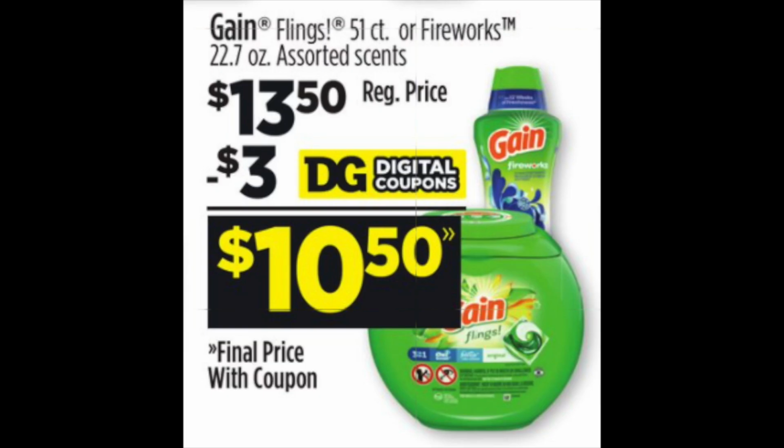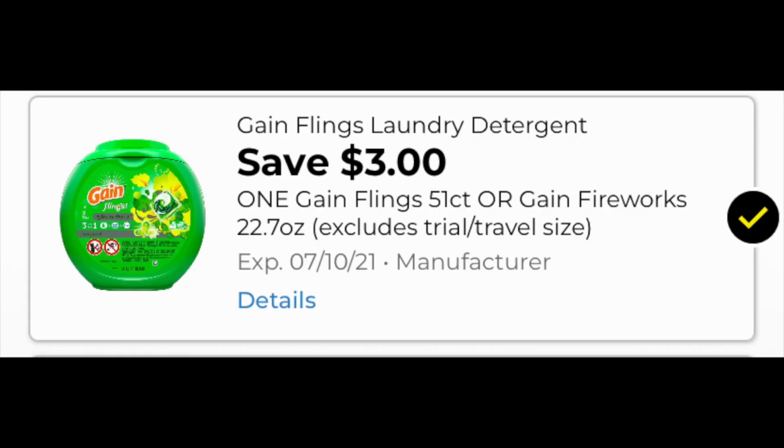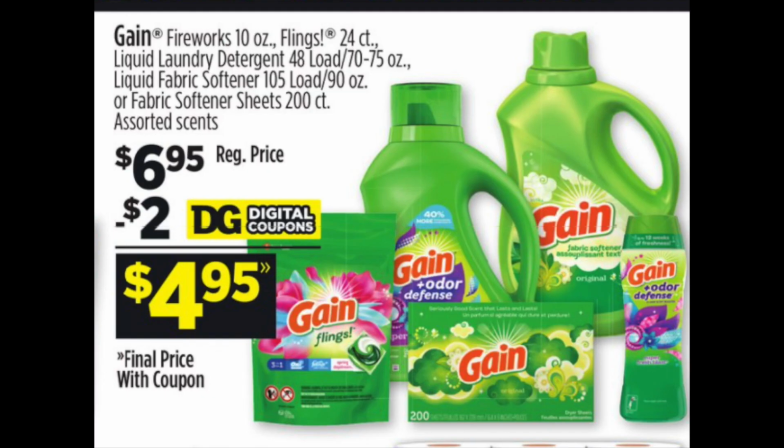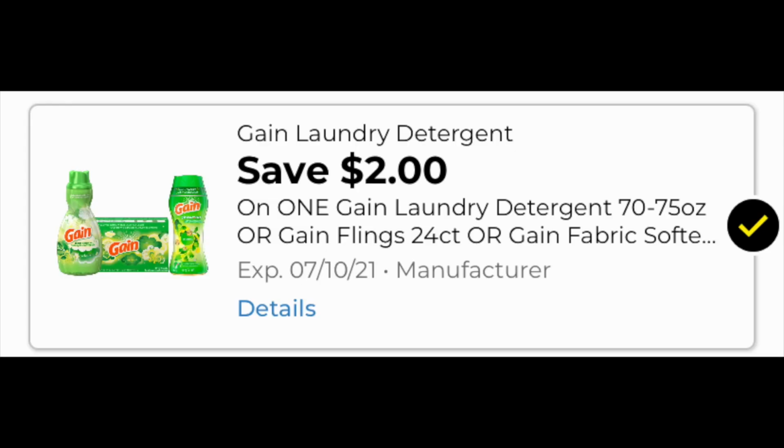First item that we're going to grab is one of these for $13.50. So either the fireworks or the flings. We have a $3 digital coupon. Now, scan every item to make sure that your digital coupon is attaching, because sometimes there's some innocuous item that's not attaching. And here is the digital coupon. As you can see, this guy expires on Saturday, so definitely use it or lose it. And then off of this bingo chart, we're going to grab one item for $6.95. We're going to go with detergent because I'm so unoriginal. And then here we have our $2 digital that is in fact attaching.